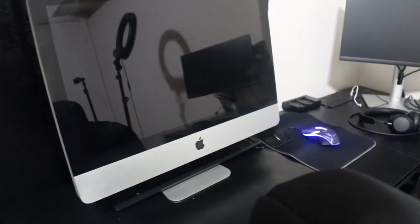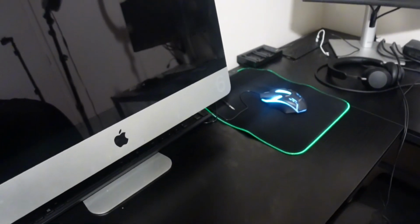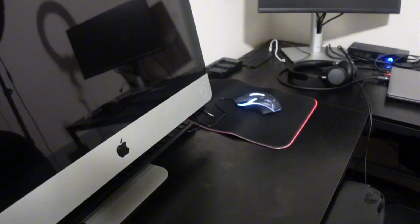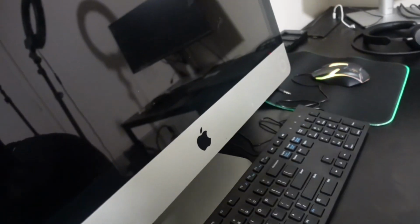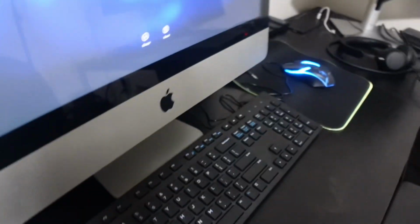Over here, I got my iMac as well. So that's my iMac setup with a little cheap LED mouse with the mouse pad. I think I got them from like Dollar General, Dollar Tree. Nothing expensive, bro. It's just a mouse. I use this every now and then. I got this little keyboard. It's an extra keyboard. And this is the remote for the LED lights, of course.